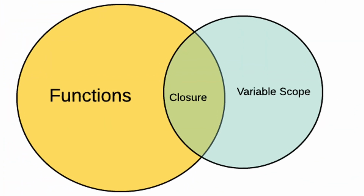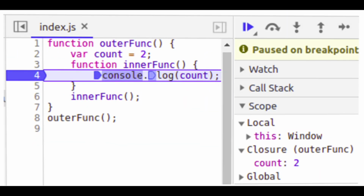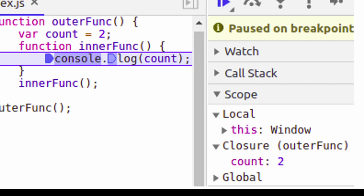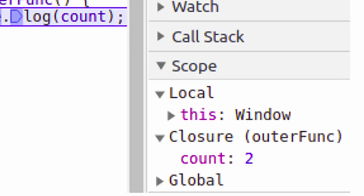Closures work because of lexical scoping, meaning inner functions have access to variables in their outer functions. The JavaScript engine remembers the environment where a function was created.